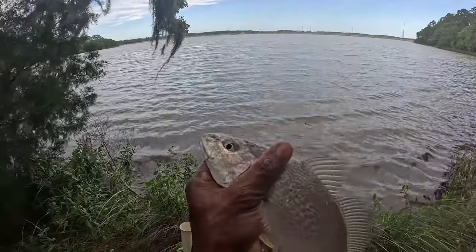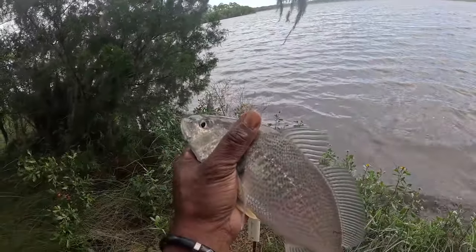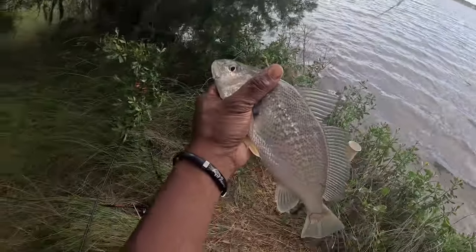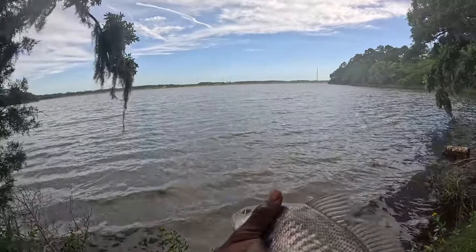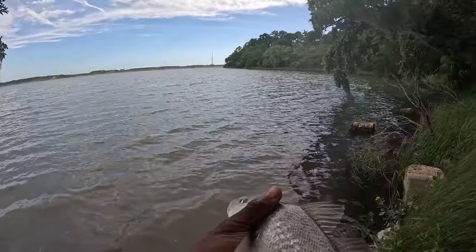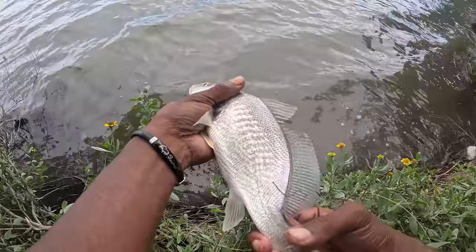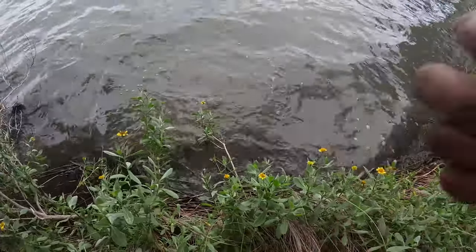But down south, down here in South Carolina, here we go. Nice croaker. Croakers taste so good, but since it's catch and release, gonna obey the law and let them back in the water so somebody else can catch this big giant croaker. And he's gone.